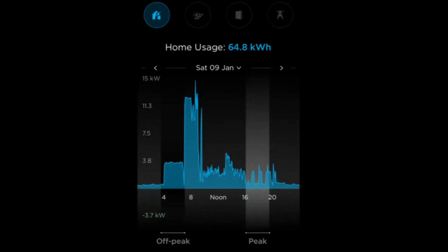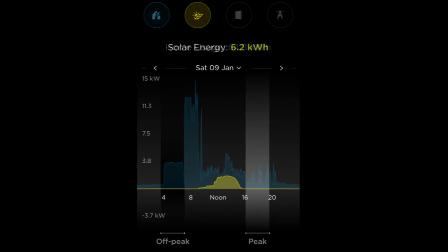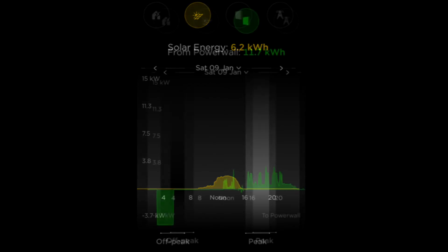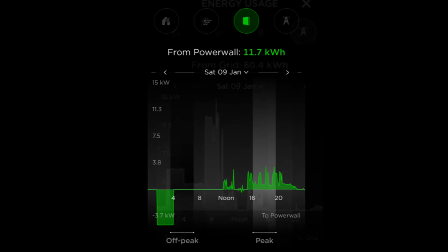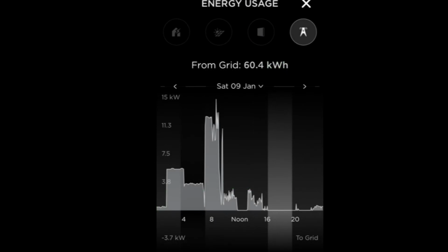On Saturday the 9th of January we had a home usage of 64.8 kilowatt hours. We got 6.2 kilowatt hours from the solar, so that was the best up until this date. From the Powerwall we only got 11.7, so maybe not a full discharge from the Tesla Powerwall, and we pulled 60.4 kilowatt hours from the grid.